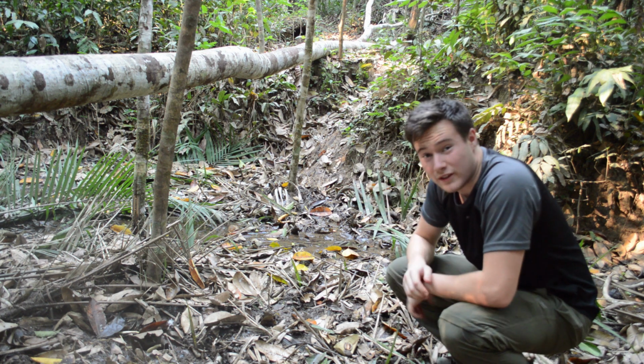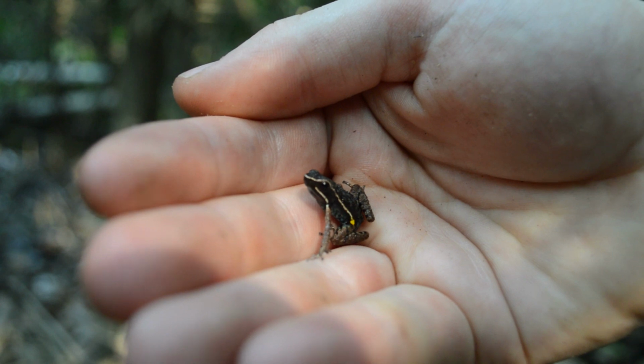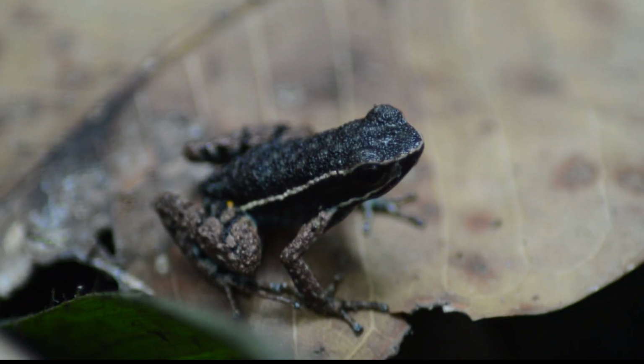Right, well, I've just tried to catch a few. I managed to catch a poison frog once, but I think like last night, I think we found out that frogs don't like to be handled very much.